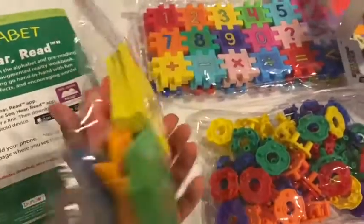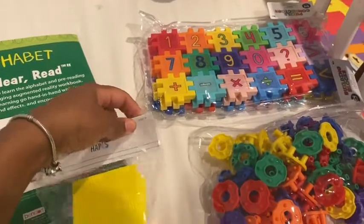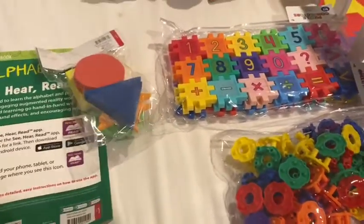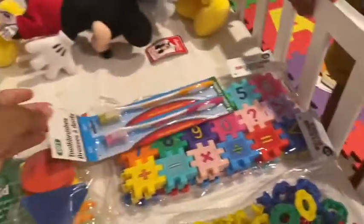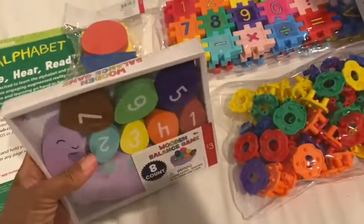These I got for Carter. Liam already knows all his shapes. Mom, that's for me and Carter? Yep. Is it one for everyone to share? Yep, for everyone to share. Carter, that's to clean the car. Yep, that's to clean the car. So that was $1. And then I also got them this balance dinosaur, and this was $3.